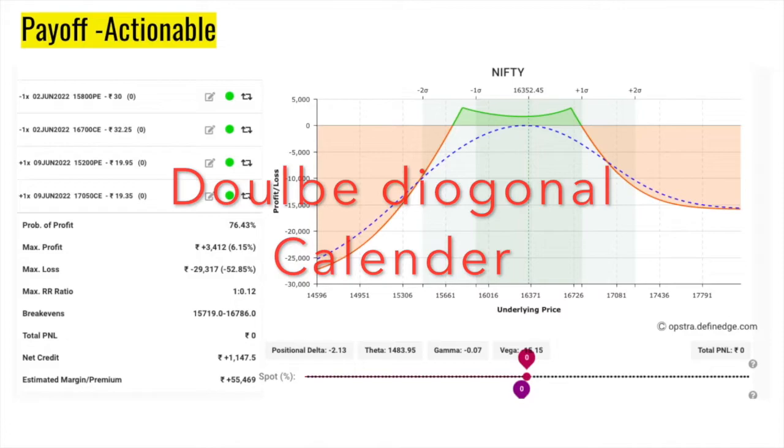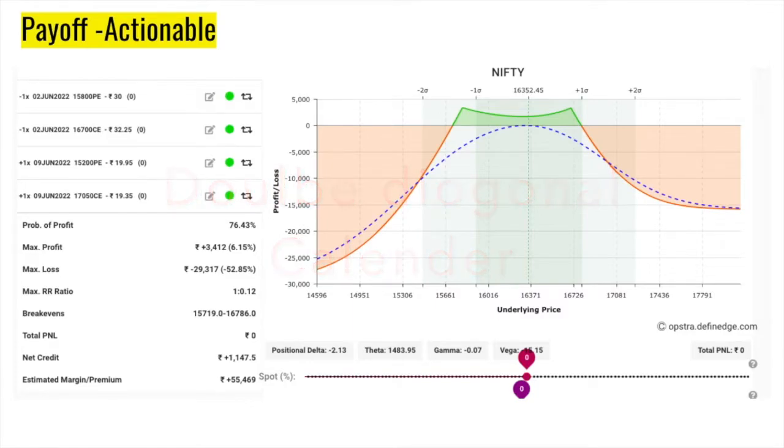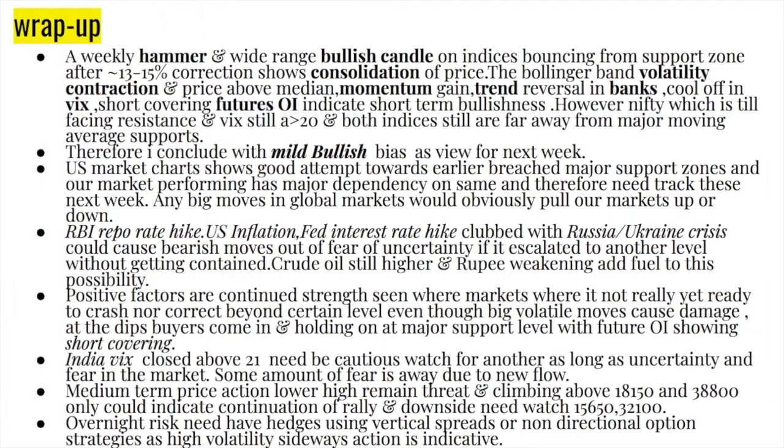So overall, it's a double calendar diagonal spread that you see on the Nifty. In this strategy, you basically sell the near-expiry put and call, and then buy hedges for that on both sides in the next expiry, the weekly expiries. So that's the payoff.